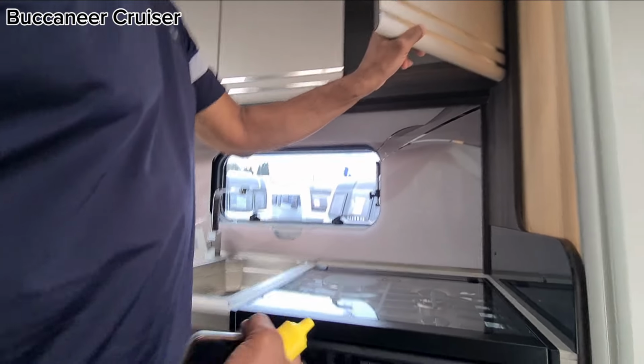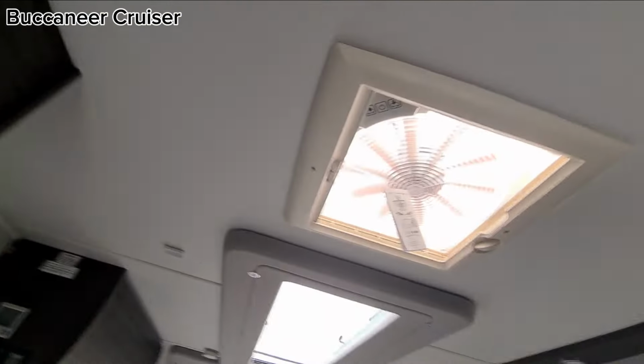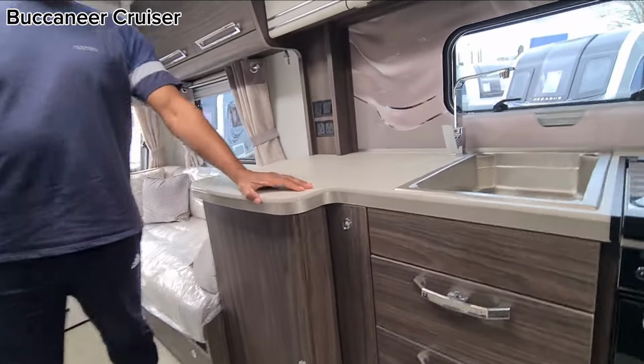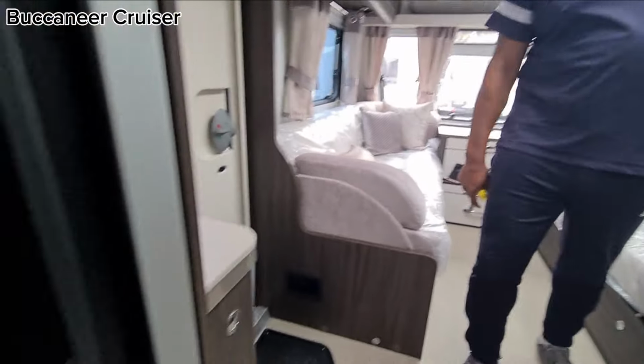Surprisingly, this is what I do find strange. For the cooker, it hasn't got an extractor. For that money, I would have thought... I mean, it's got an oven. Yeah, but for that money, I would have expected it to have an extractor. But this is a real nice two-person luxury van, though, isn't it? Two-person? It's a four-person. Oh, but you know what I mean. It's got a coat hanger right in front of your face.